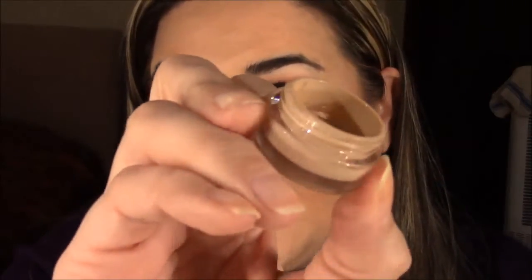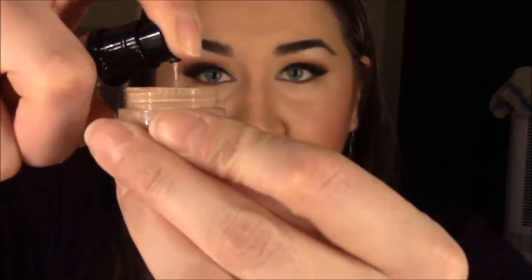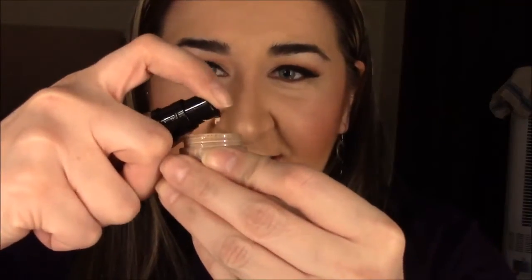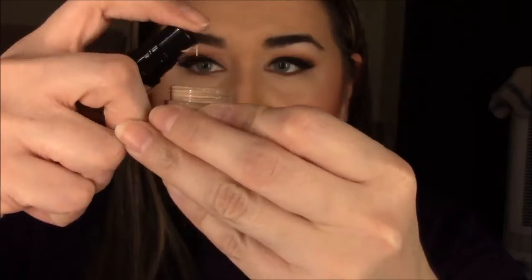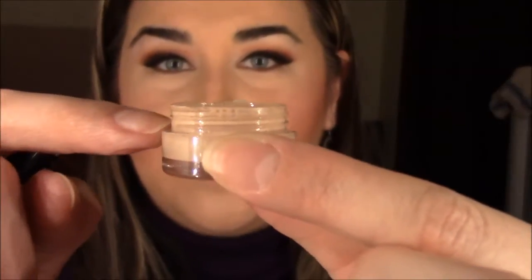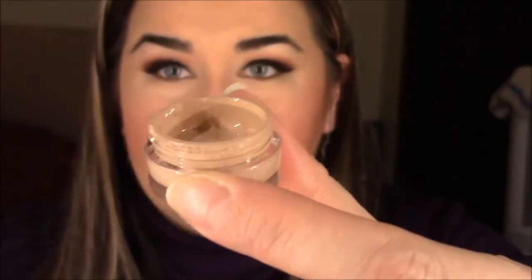I totally forgot my MAC Pro Longwear Concealer in NW20. I still have this much. I haven't really done anything with that, and I only have this much left in the bottom of the tube. So I will again fill this guy up while I have you guys on my film watching me. Okay. Again, so I am up to this ledge, maybe just a little bit more. So that is how much I have there, and I will show you guys what I've used in my next update.